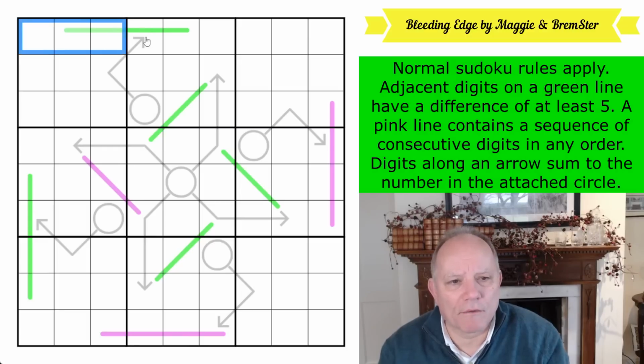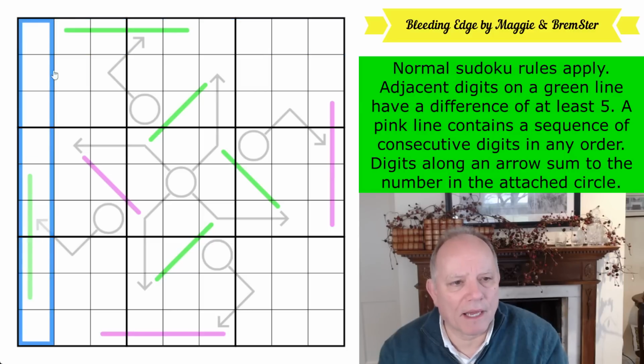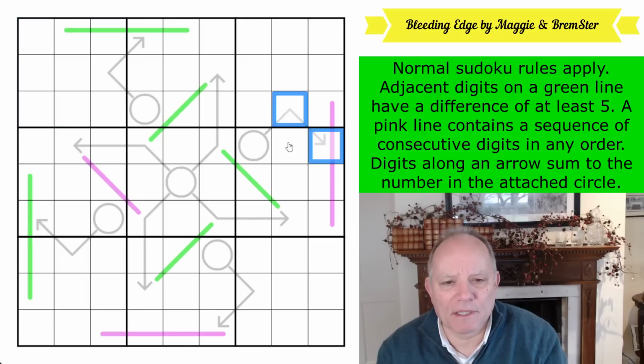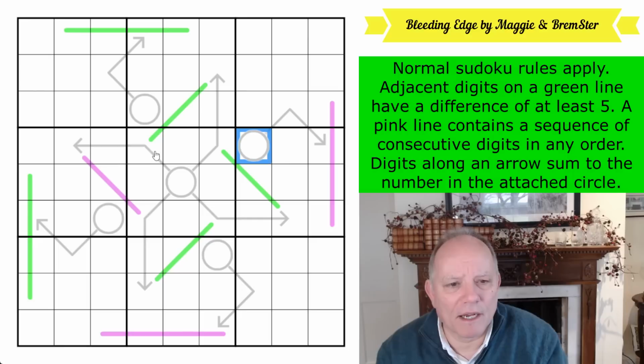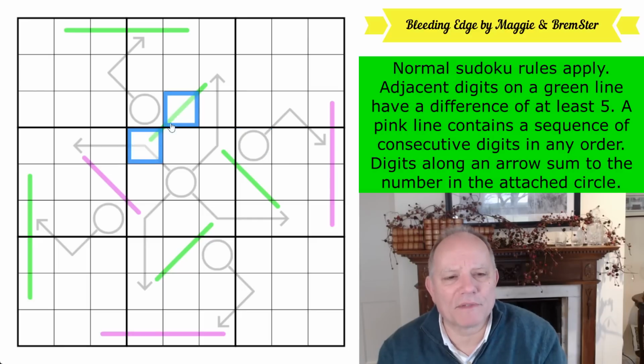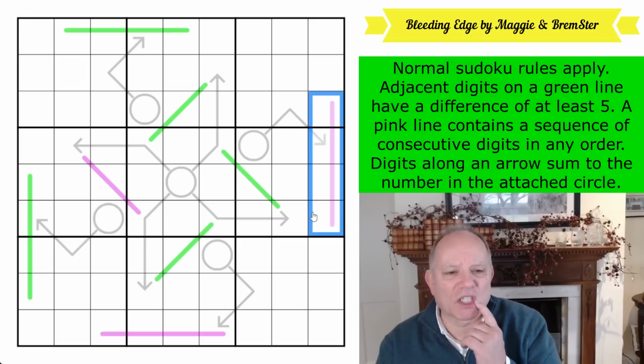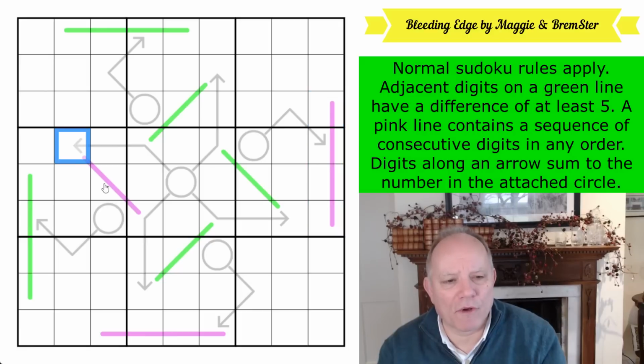So, normal Sudoku rules apply. 1 to 9 in every row, every column, and every 3x3 box. And an arrow, digits on an arrow must sum to the digit in the attached circle. Digits may repeat on an arrow, potentially. German whispers, adjacent digits on a green line must have a difference of at least 5. So 1 and 6 could occupy these cells, or 1 and 9, but not 3 and 7. And along a Renban, for each of these pink lines, or purple lines, depends on your taste, the digits placed must be a set of consecutive digits in any order. So this one could go 3, 1, 2, say. Right, those are the rules.